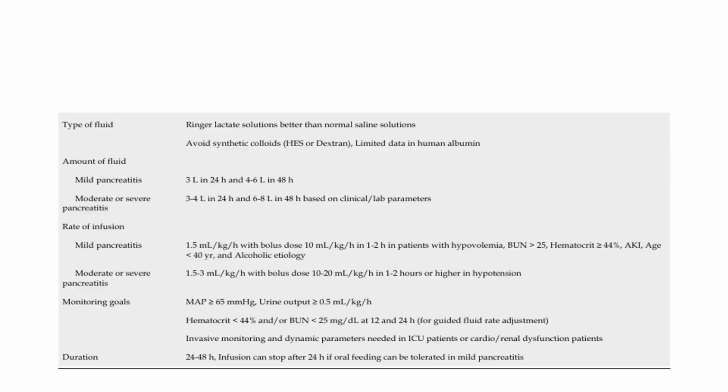Now about fluid administration in pancreatitis. The choice of fluid is Ringer lactate solution. The recommendation is to avoid synthetic colloid. In mild pancreatitis, we should give approximately 3 liters of fluid in 24 hours and 4 to 6 liters in 48 hours. If pancreatitis is moderate or severe, then 3 to 4 liters in 24 hours and 6 to 8 liters in 48 hours, based on clinical and lab parameters.